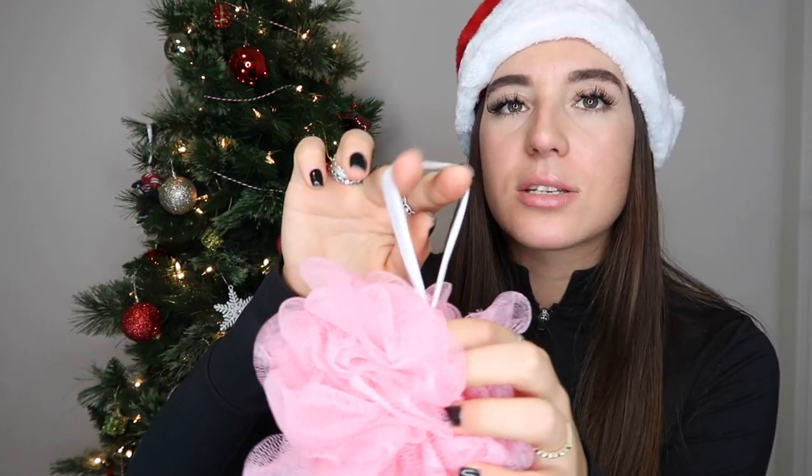One thing I would mention is to buy one that actually has this string that you can hang it. I've actually seen loofahs that don't have it, which kind of defeats the purpose for me to have it in your shower because there's nowhere to hang it. If it doesn't have this part, what am I supposed to do? Just keep it on the shower floor? I feel like that's kind of weird. So always look for ones that have the hook for it to be hung.